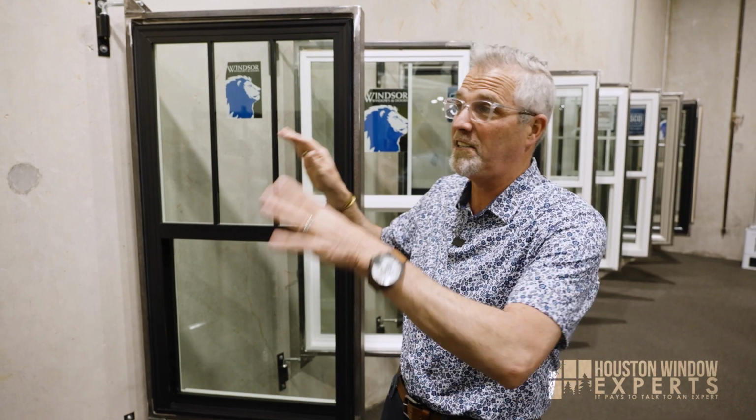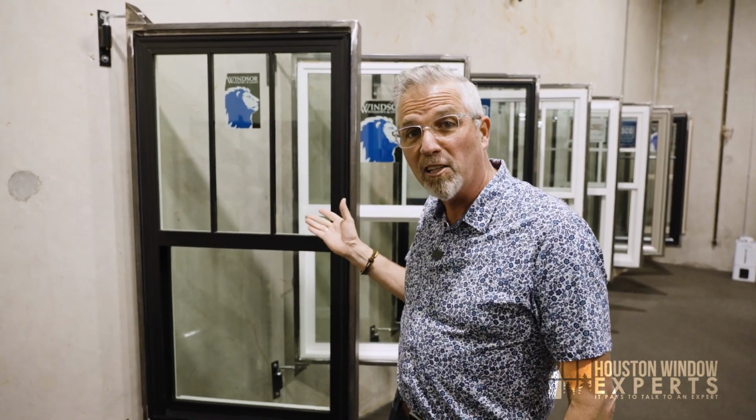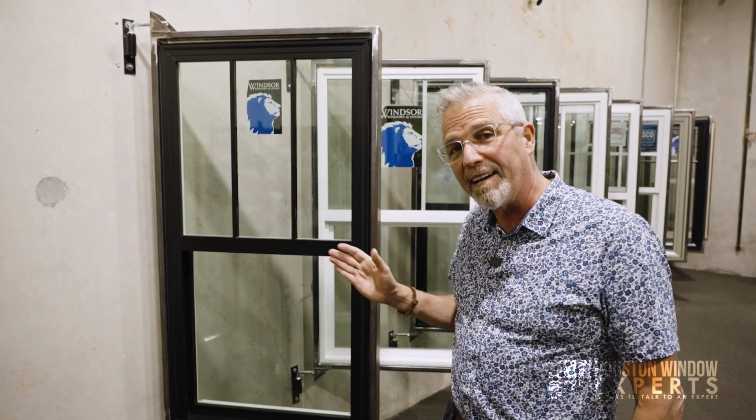And that is annoying when you drive by a house and you just see the window, boom, right in your face. This is a softer white. It costs more money to do that, but they do it because they want it to have a more natural appearance, not a cheap plastic appearance. So that's your extruded colors, white and clay.